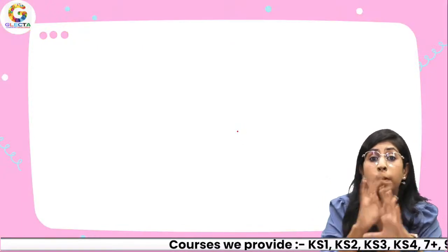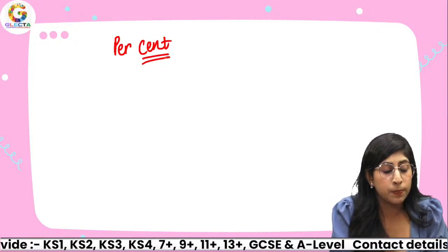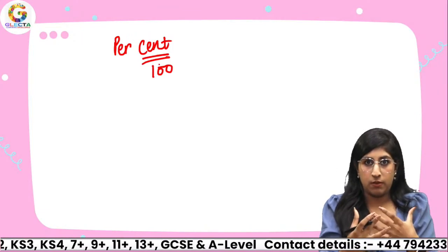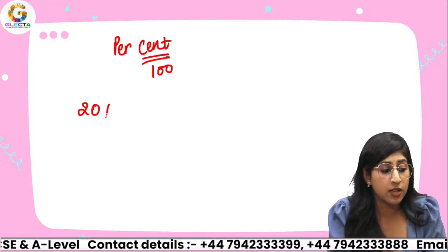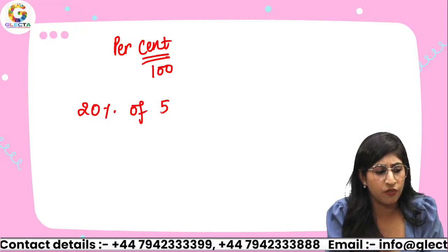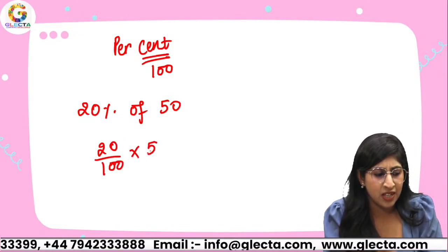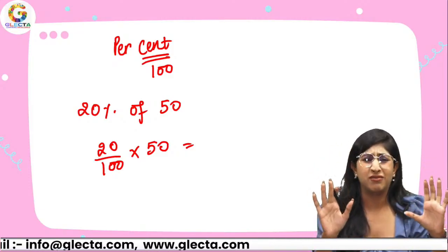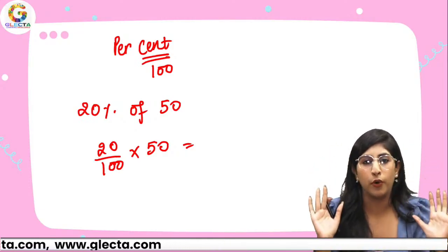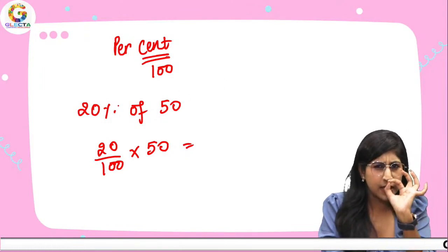Now talking about percentages. What do you mean by percent? The word percent means per 100 units. That's what we do while calculating percentages. For example, if I ask 20% of 50, you do 20 upon 100 times 50, and then you multiply them and then you divide by 100. No. We're not going to go the long way, not the boring way, not here at Glecta at least. Simple technique that I'm telling you.